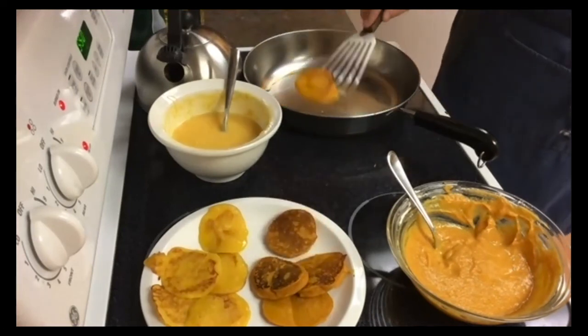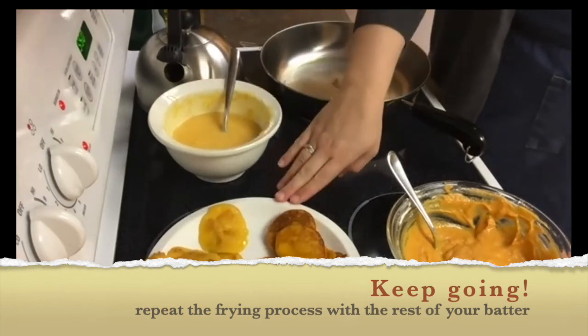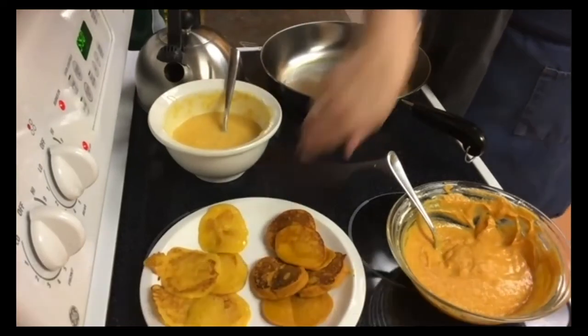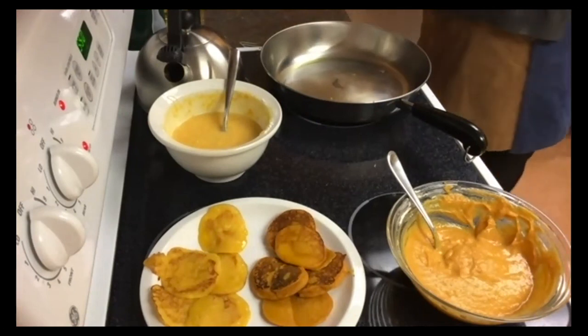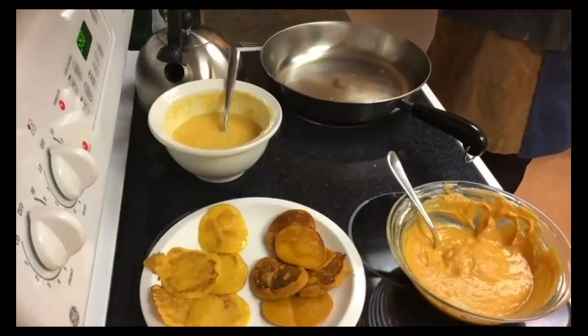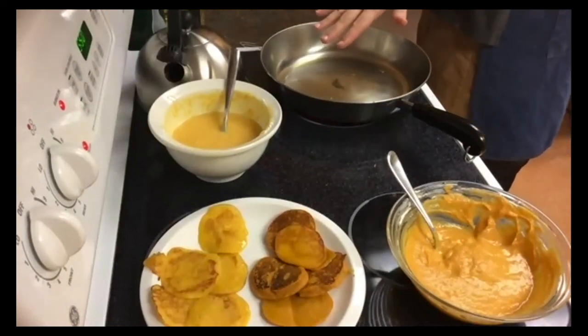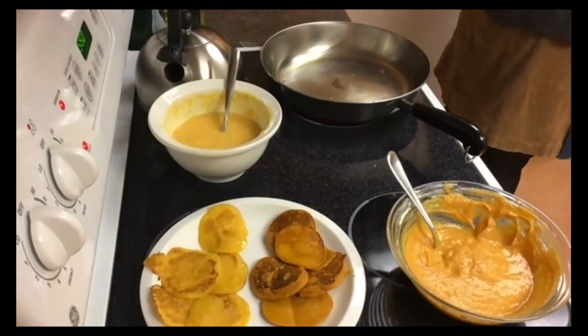All right, so I've got one batch each of the fresh pumpkin and the pureed pumpkin on the plate. I know that Laura needs to step away because we've got other things going on here at Gunston Hall, but I will hang out and continue answering questions and cooking more fritters for the next little while. So if you want to hang out with us, you're more than welcome to.